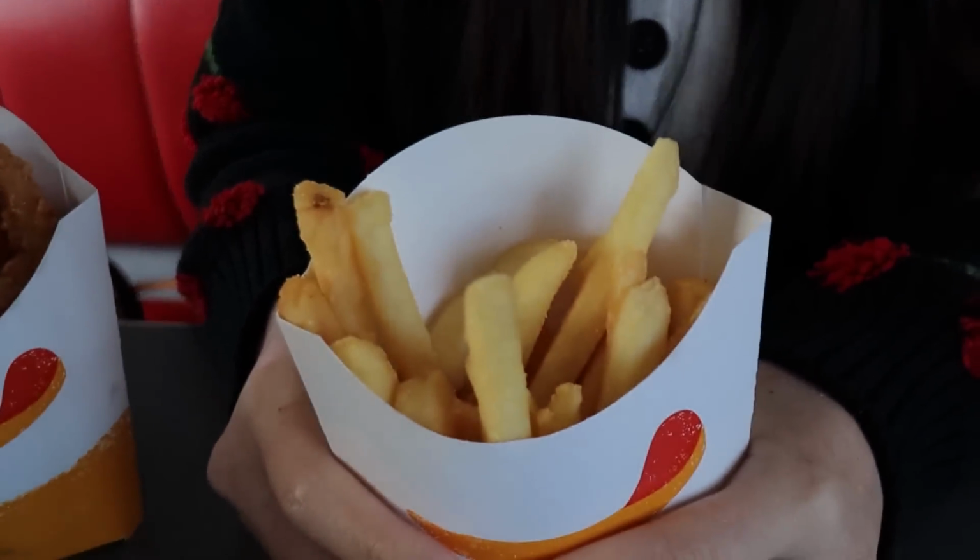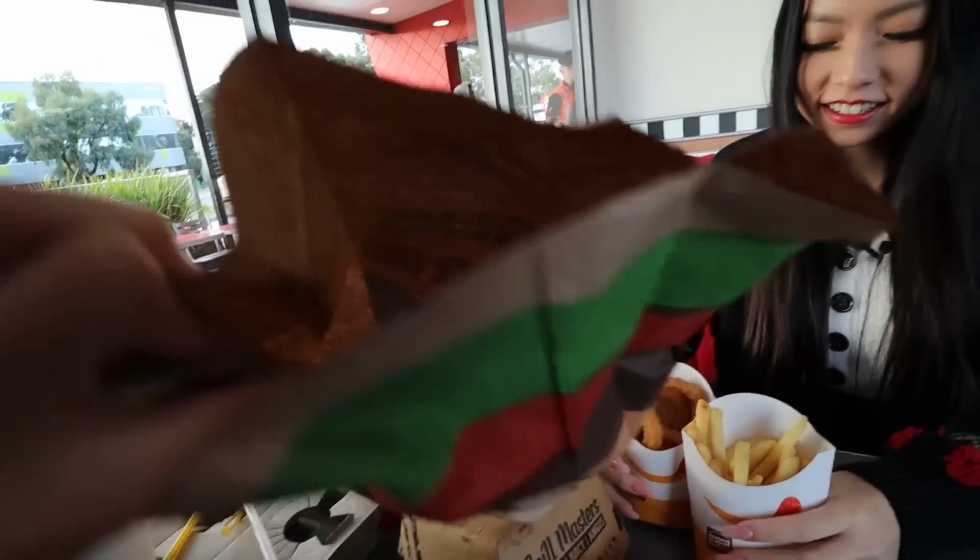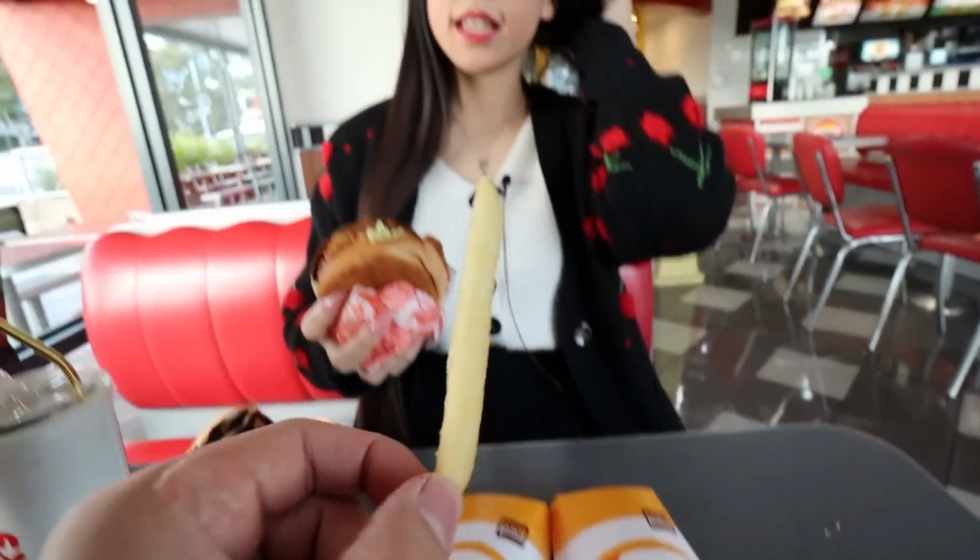Does someone eat from this already? I don't like that. No fries at the bottom? No. We only have four. Are we missing one? Where's my pork belly deluxe? What did I do with my pork belly deluxe? Okay. It wasn't the pork belly, it was the spicy fried chicken.